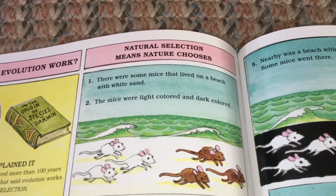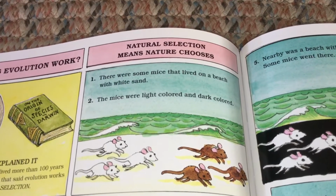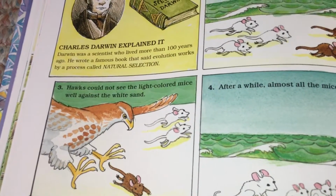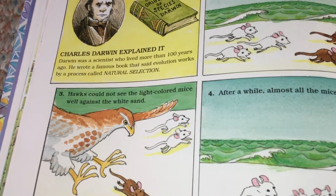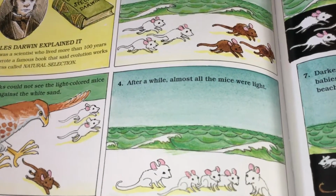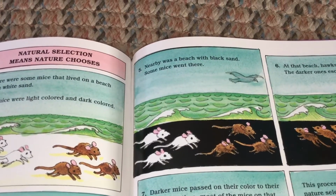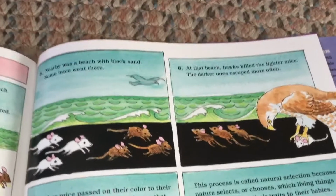Number 1. There were some mice that lived on a beach with white sand. Number 2. The mice were light-colored and dark-colored. Number 3. Hawks could not see the light-colored mice well against the white sand. Number 4. After a while, almost all the mice were light. Number 5. Nearby was a beach with black sand. Some mice went there.